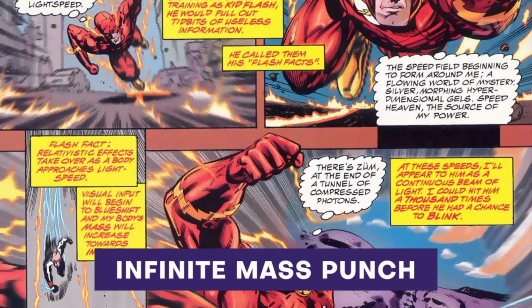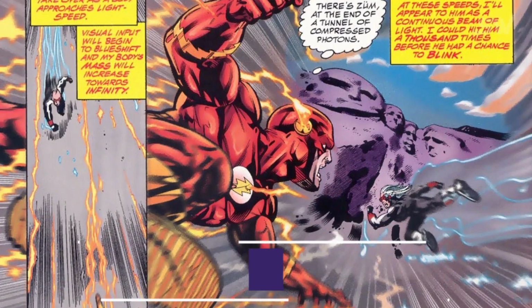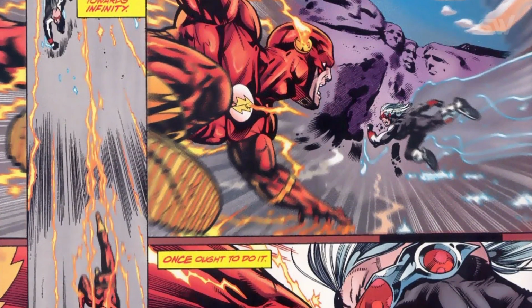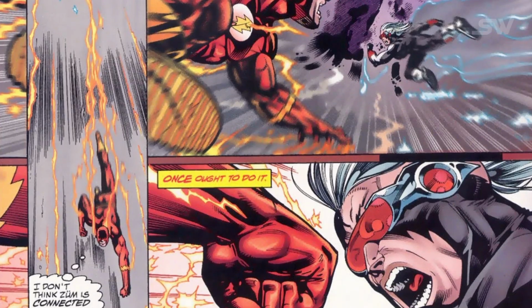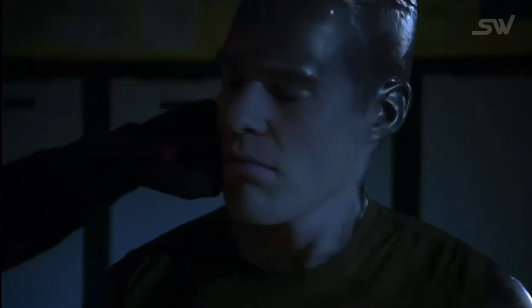Up next, he has the infinite mass punch. Barry can generate an incredible amount of kinetic energy by building up his speed and momentum. When he delivers a punch at super speed, it carries the force of an object with infinite mass, resulting in a devastating impact. One could say that the impact generated would make his punch as hard as a superhuman like Captain America, or even stronger.